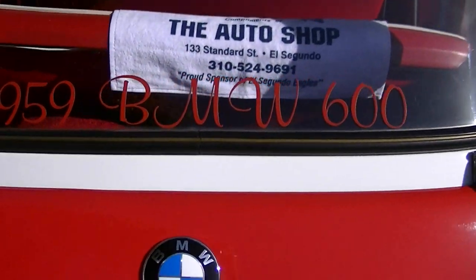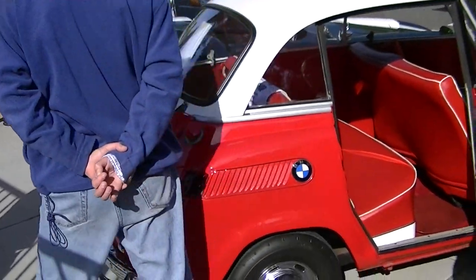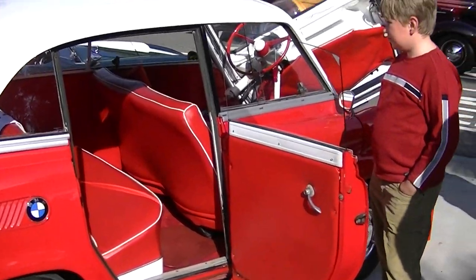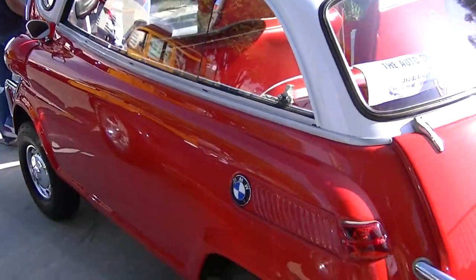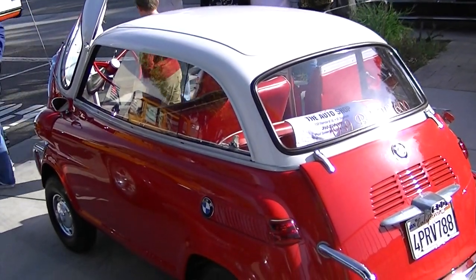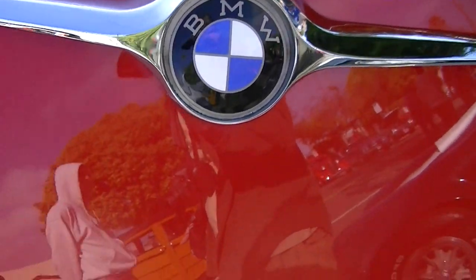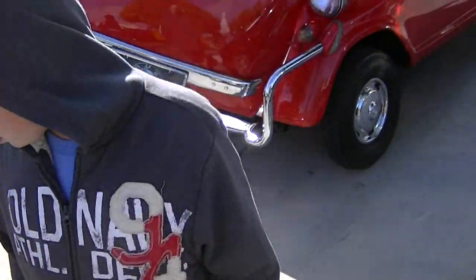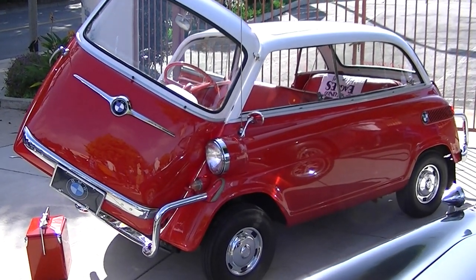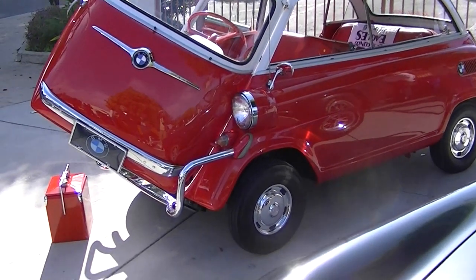Let's see, 1959 BMW 600. Engine in the back. That is so cool. That is cool. Got a few doors.